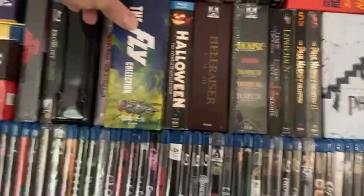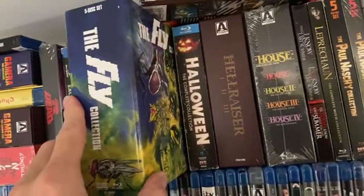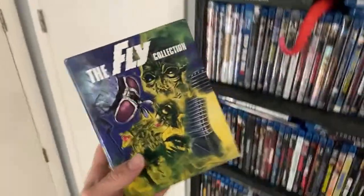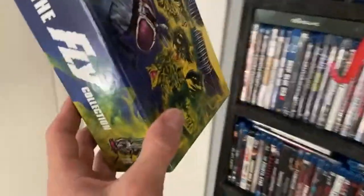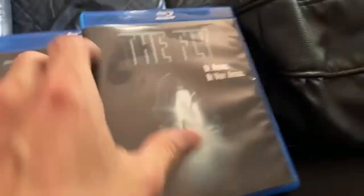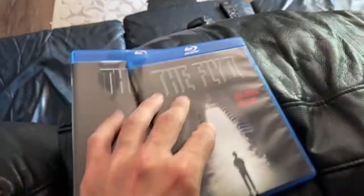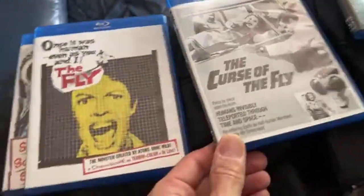All right, we've got the Fly collection here, which I was so thrilled to see that Scream Factory put this out. It's the complete set, actually, of the Fly movies. So, let's see here. I'll pull this one out. And I'm only talking about the movies, don't worry. The Fly 2, Curse of the Fly, the original Fly, and Return of the Fly.